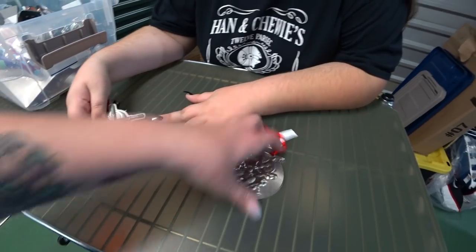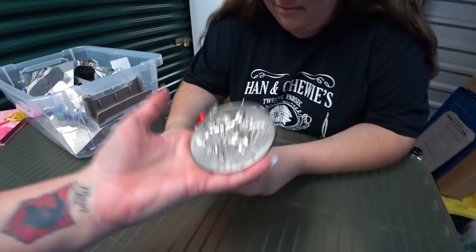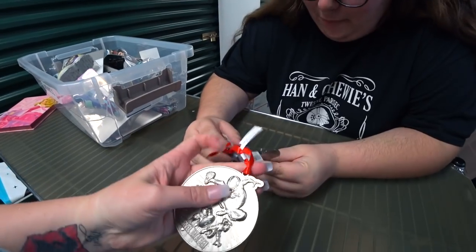$7.99. And whoa, look at that Whopper. Oh my. That Whopper is like two times the weight of a Whopper.